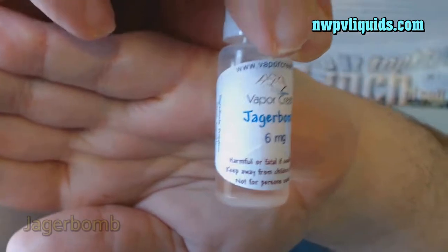Jaeger Bomb. I have Jaeger Bomb loaded up in my black Still Air, which is dual microcoil to 0.5 ohms. And I've got that on my V3 Fliptronics 24 karat gold. Let's have a vape.